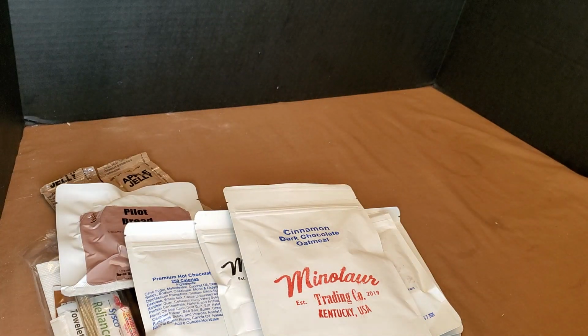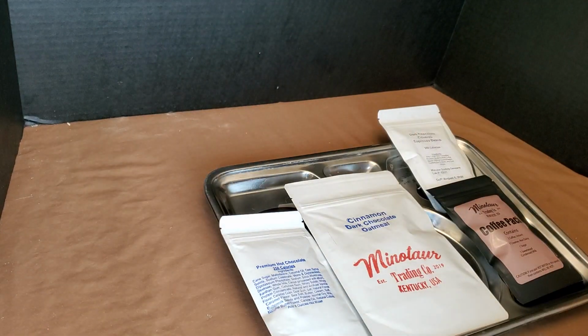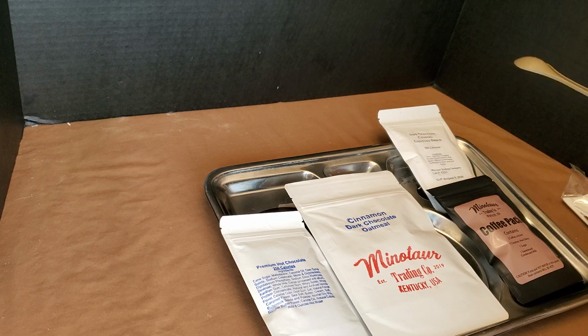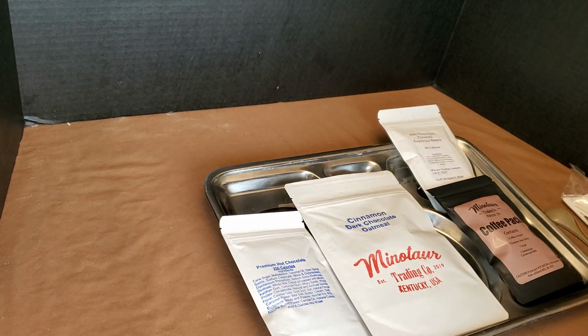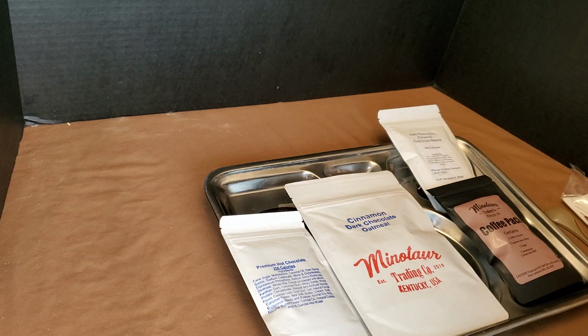All right, I'm gonna get onto a tray and then we'll start making things up. All right, for our spectacular breakfast, we're going to be having the hot chocolate, the coffee pack, the dark chocolate espresso beans, and the cinnamon dark chocolate oatmeal. Like I said, there's a lot of food in these freeze-dried rations, and those snacks could easily be another meal, a lunch, you know. I mean, it's got milk and crackers and jam and corn nuts and sunflower seeds and stuff like that. But it's breakfast, so we're going to stick with breakfasty type of things.